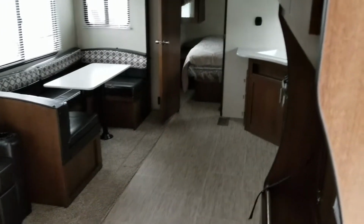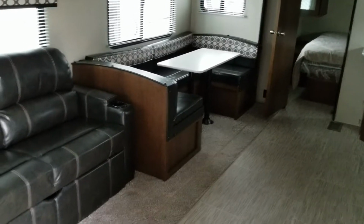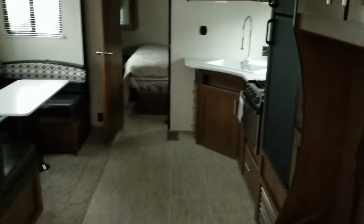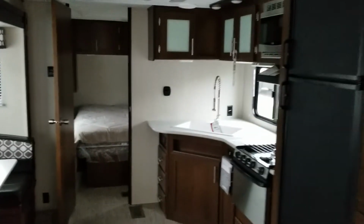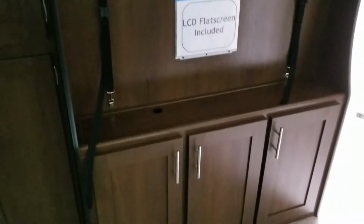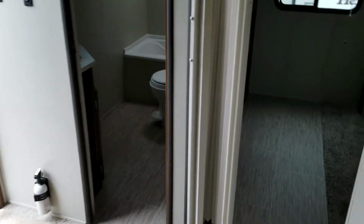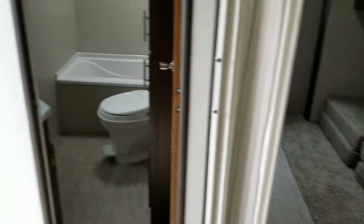All right. Coming on into the camper proper. You can see we've got U-dinette. That is a jackknife sofa. Kitchen area. Front queen bedroom. There's our 6 cubic foot gas electric refrigerator. Entertainment center. TV is included on this model. And then look back here at our bunk and bathroom area.